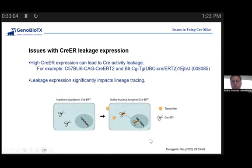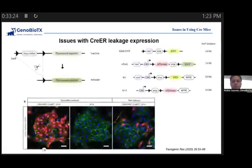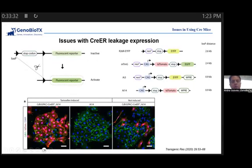So, for example, if you're using a strong promoter, it may lead to leaking Cre expression without tamoxifen, which I will probably address later. For example, CAG could be a very strong promoter that actually leads to leaky Cre ERT2 expression. To detect the issues with the Cre ER leakage, you can use FLOX reporter strains. For example, here as you can see, there's leaking tomato expression in the non-induced tissues that carry the CDH5 Cre and AI3 or AI14 strains.